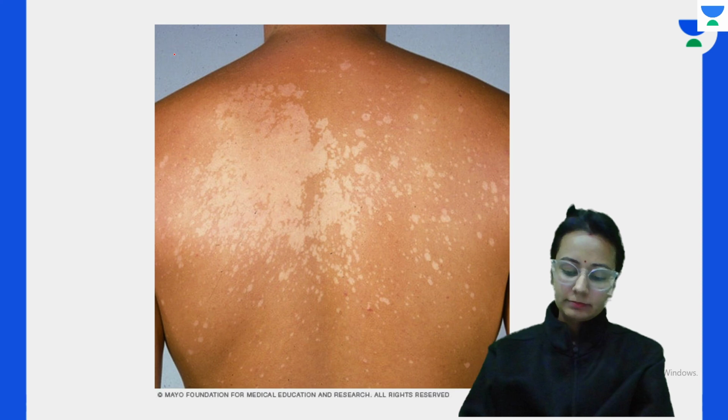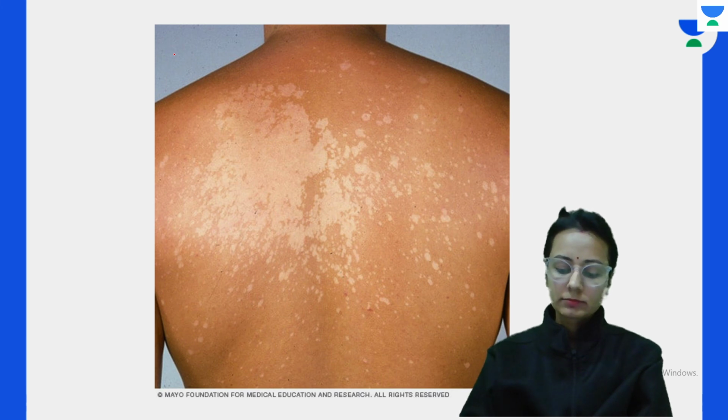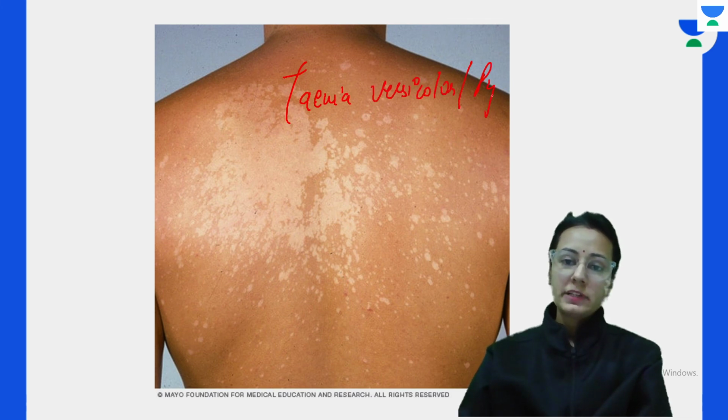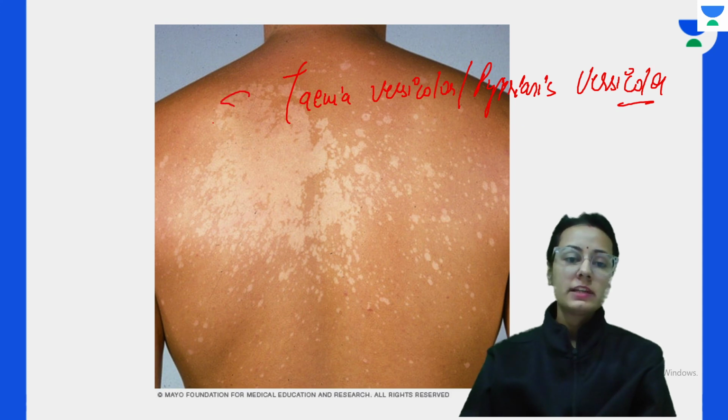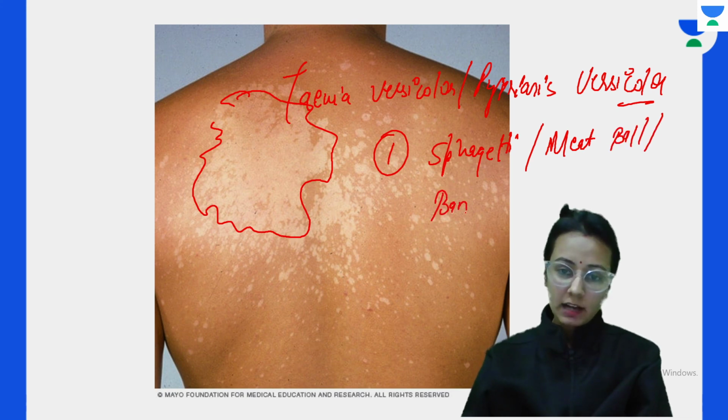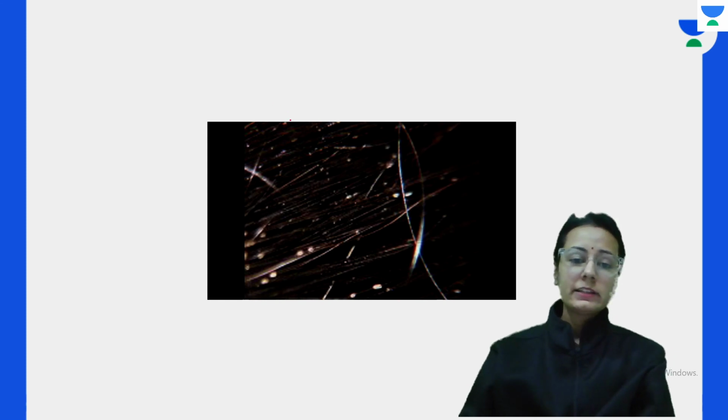So this is Tinea versicolor or Pityriasis versicolor, one of the superficial mycoses, and you can see the hyperpigmented non-scaly patch over the back. And we see the spaghetti and meatball appearance, which is also known as the banana or grape appearance. All right. Now, coming to the next image.